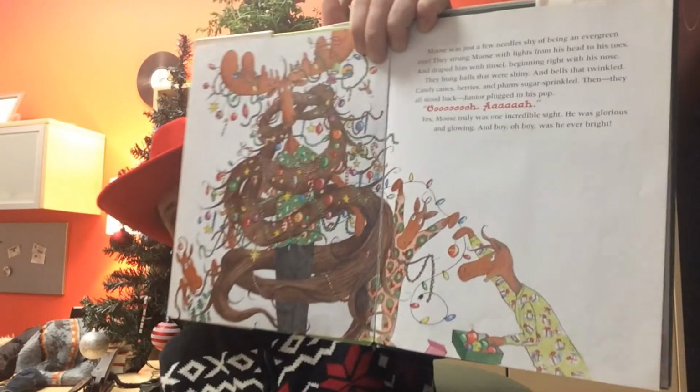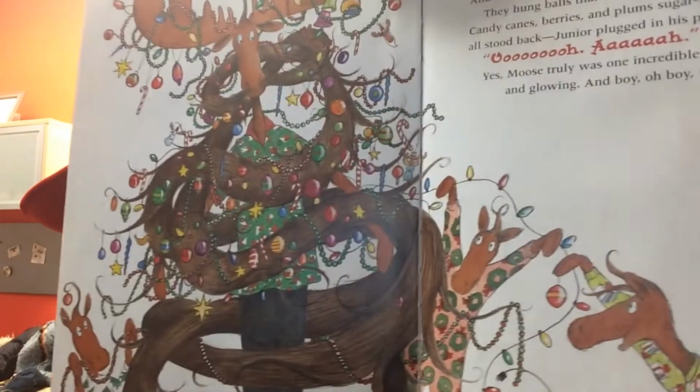Junior plugged in his pop. Ooh. Ah. Yes, Moose truly was one incredible sight. He was glorious and glowing, and oh boy, was he ever bright. Then Junior placed the star on top of Moose's head. He gave him a kiss and a pat, and they all headed off to bed. Except Moose, of course. He stayed in the corner instead, still twinkling and blinking and waiting for Santa.